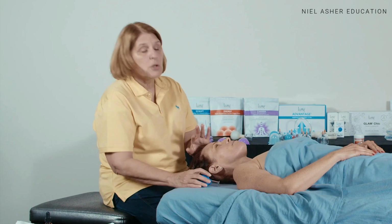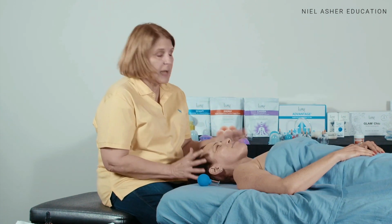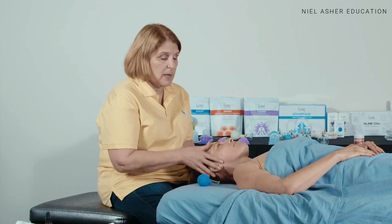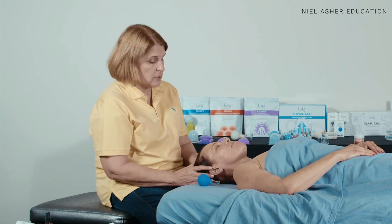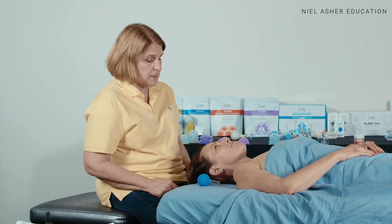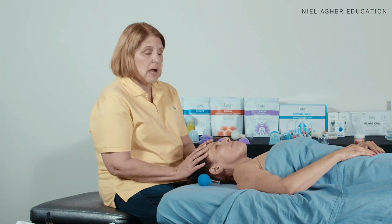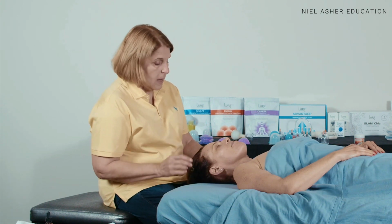Bringing it down. If you have a client that has a lot of facial edema, at this point I would take their head to the side and do the standard lymphatic clearing to drain it out before I'd even go up into the eyes. So working on the eyes, you want to make sure that your client's eyes are shut, and they're usually shut in a real life situation.